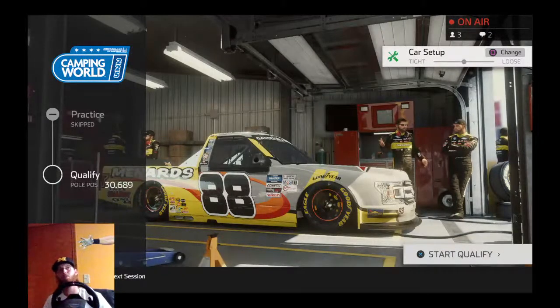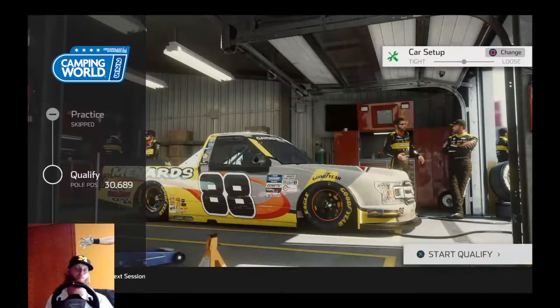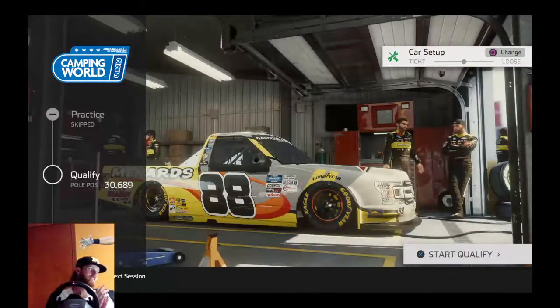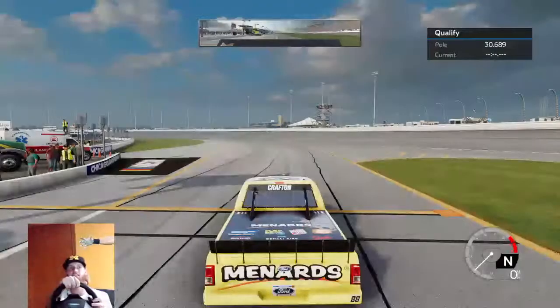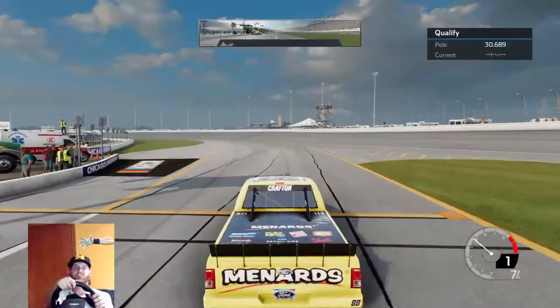For those of you that did not watch the race, Matt Crafton got the win with him in stage 1. Ty Majeski finished in second. So we are now about to run right into this one. We are going to qualify. No practice for this race today, but we're going to qualify, and then we will race as soon as we get done with this quick qualifying session.